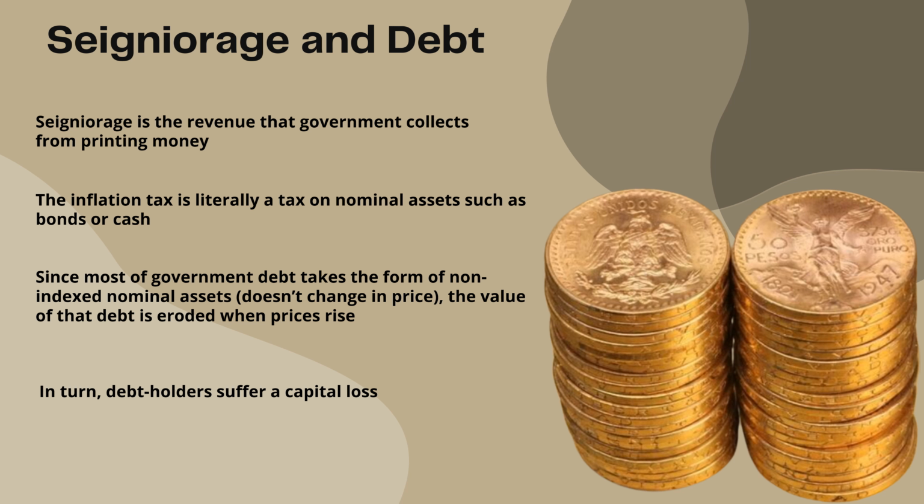The thing as well with issuing currency the way that central banks do is that it actually erodes the real value of debt, because the inflation tax is literally a tax on nominal assets such as bonds and cash. And since government debt takes the form of non-indexed nominal assets, which is basically assets where the price does not change, the value of that debt is eroded when general prices rise. So what happens is that holders of debt, so people that have lent money to the government, suffer a capital loss and a devaluation of their spending power.